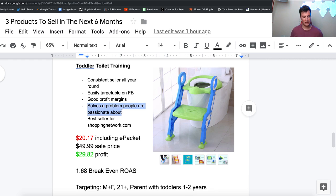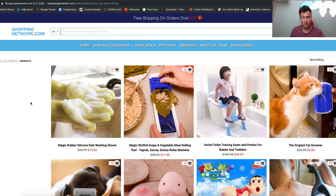Certainly if it can help their kids train and it can keep them safe at the same time. As you can see, it's got these really easy hold-on handles to keep their kids safe. And what I really like about this product as well is it has a proven sales track record. It is a bestseller for shoppingnetwork.com. If you haven't seen Shopping Network, I thoroughly suggest you go and check these guys out. They're one of the biggest general stores on Shopify.